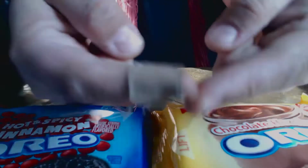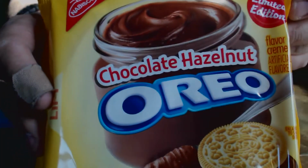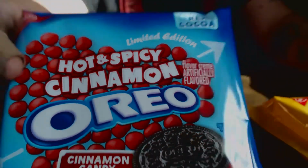Hey, look what's on the menu tonight. I know this camera angle over here sucks, but it's the best I can do for now. So, we've got the Oreo Chocolate Hazelnut, and we've got the Oreo Hot and Spicy Cinnamon.